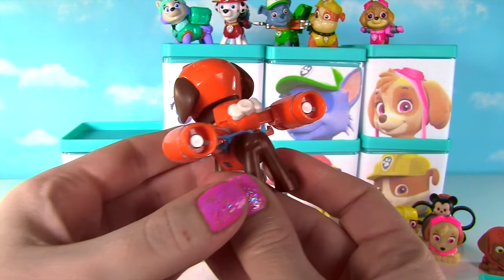Whoa, what else do we have in our gumballs? Oh, cool, it's a Star Wars hanger blind bag. Let's see what we found inside. It's one of my favorites, C-3PO. Wow, look at C-3PO. He looks so cool in gold. Look at his eyes. That's a really fun hanger, and it says Star Wars.